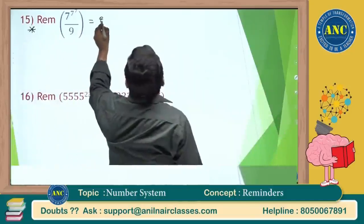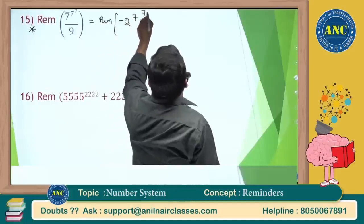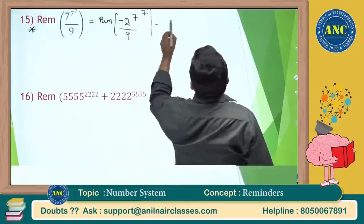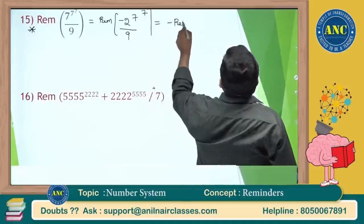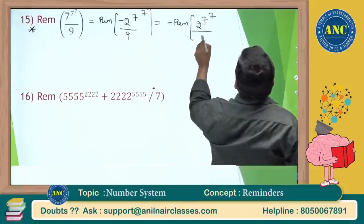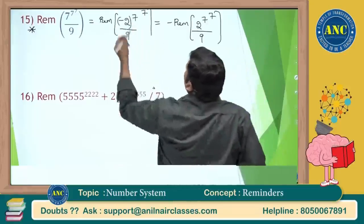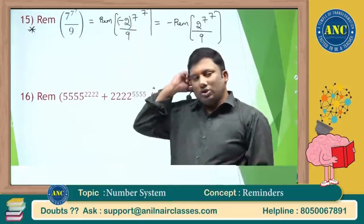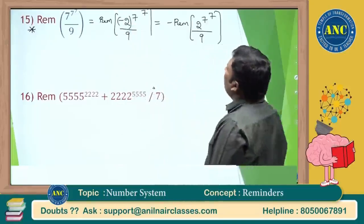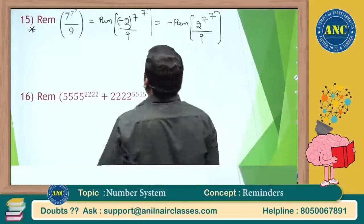First thing, 9 1s are 9. Negative remainder is minus 2. So (-2)^(7^7) divided by 9. This is an odd number, and minus power odd number is an odd number. So it is minus the remainder of 2^(7^7) divided by 9. Minus the remainder of these: 9 1s are 9, negative remainder is minus 2. So minus 2 power odd. The minus comes outside. Now you can solve this question very easily.